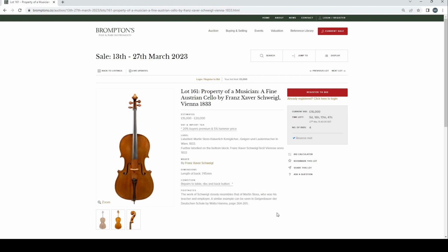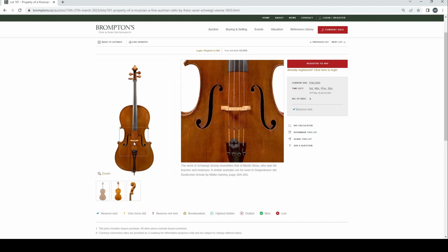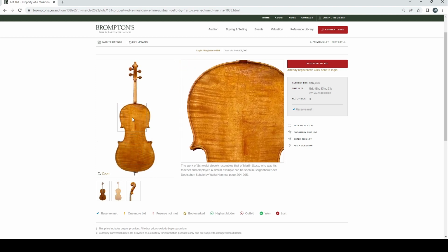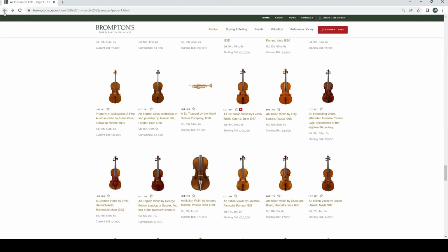Property of a musician, a fine Austrian cello by Franz Xaver Schweigel, Vienna, 1833. 4 bids on that, 16,000. Some repairs on that. The work of Schweigel closely resembles that of Martin Stoss, who was his teacher and employer. Interesting F-holes on that. That's a really quite beautiful back for a cello. Really interesting looking. Nice varnish.